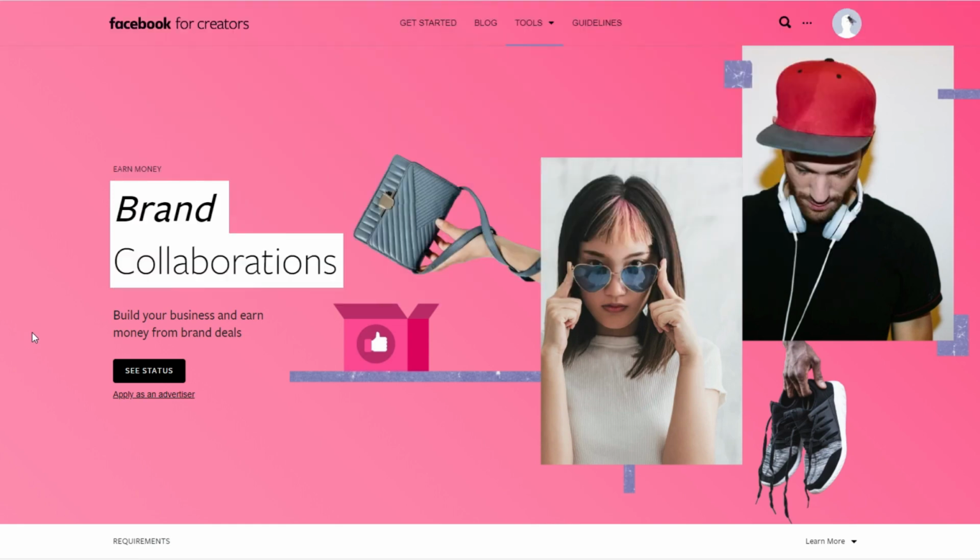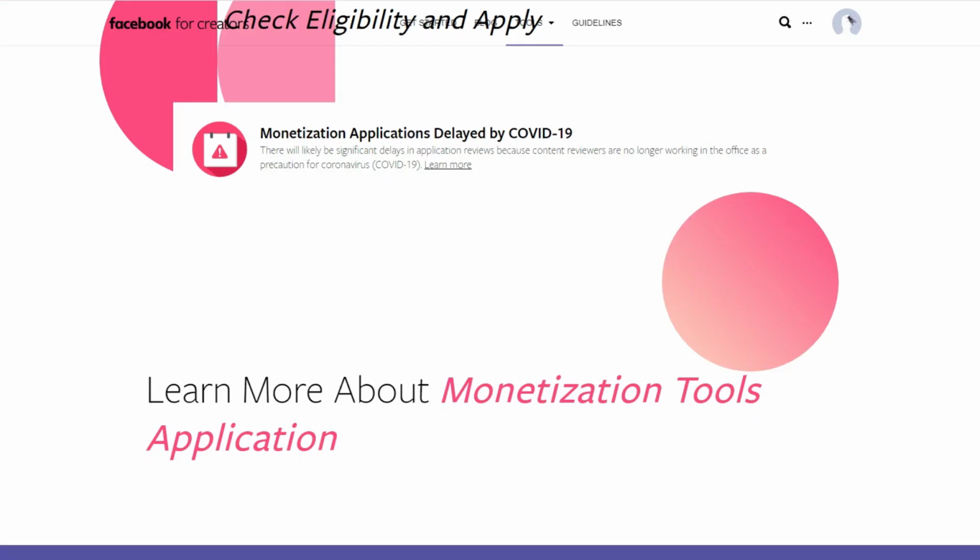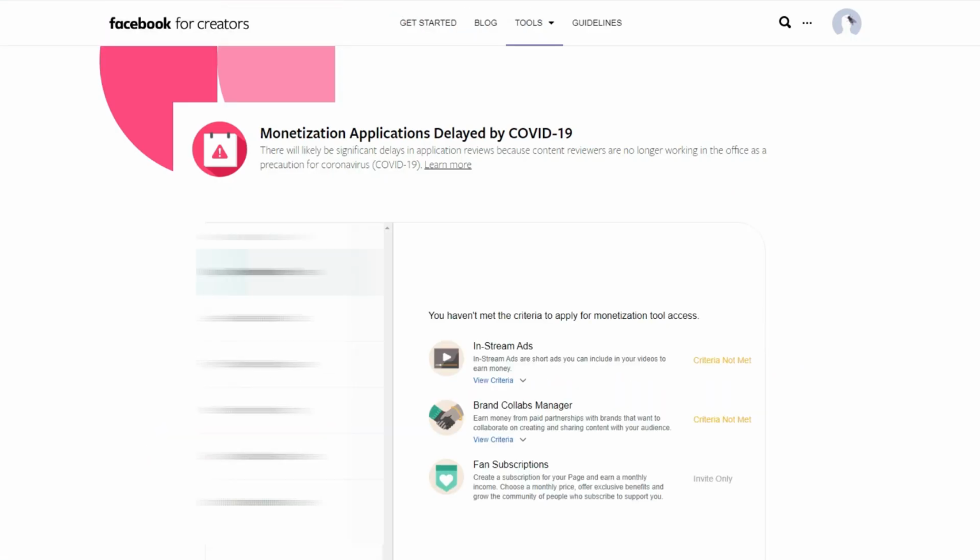And what I mean by that is if you actually go and see some of the requirements that they are asking for in order for you to get accepted into brand collaborations, then you'll see that it's actually quite simple to meet those requirements. So I have a page here as an example that hasn't met any of the requirements because it's a test page that I basically use to create my videos and stuff. But basically you can see that the different types of monetization requires a different type of criteria in order to get monetized or get accepted into those programs.